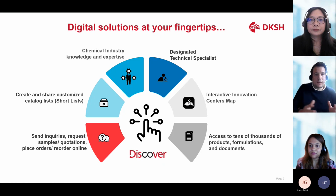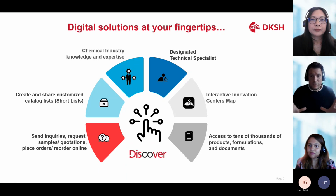We will also be sharing chemical industry knowledge and expertise. So you have seen the formulations, the online and digital labs. Also, we have a new side of DKSH Discover where you can see some articles and trends about the industry. You can also have access to the technical specialists, interact with our innovation center map, and of course have access to thousands of products, thousands of formulations, and documentation for free. You only have to register inside DKSH Discover, and you will have access to the entire suite of ingredients.